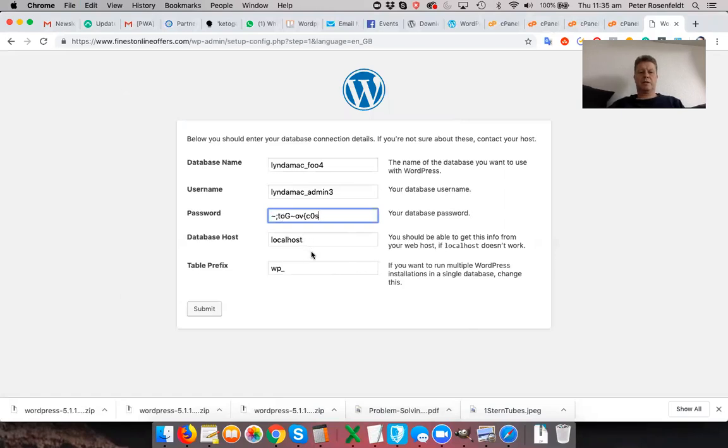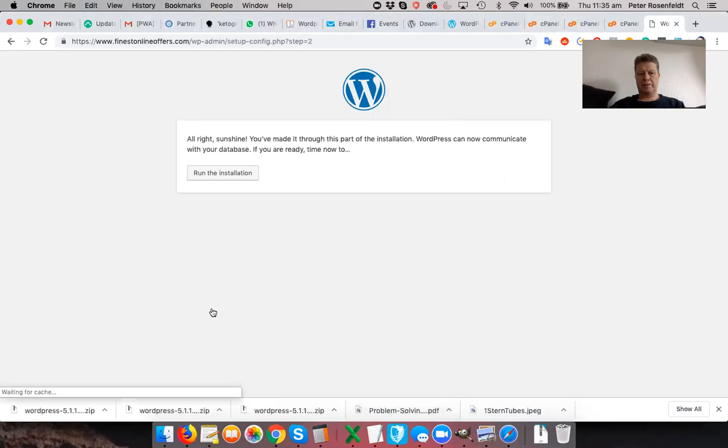Now, this is always localhost, don't change that. And then the database table prefix, you can actually change that to whatever you like, but I just normally leave it at that. They reckon if you want to prevent your site being hacked, you can change these prefixes to make it more difficult, but I've never had a problem, so I'm not going to bother. So you go ahead and submit that.